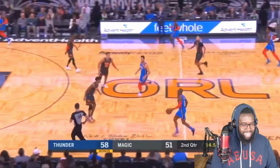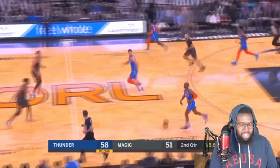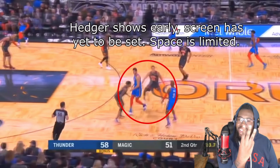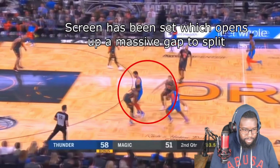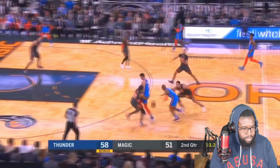This hedger jumps out way too early in this drag screen because the screen hasn't really even been set. So by the time the hedgeman is in position, the screener is still moving towards Chris Paul's man to set that screen up, meaning there's going to be a lot of room between the screener and that hedge guy for Chris Paul to be able to split and get downhill. And typically when you get to the middle of the defense like that, only good things are going to happen.